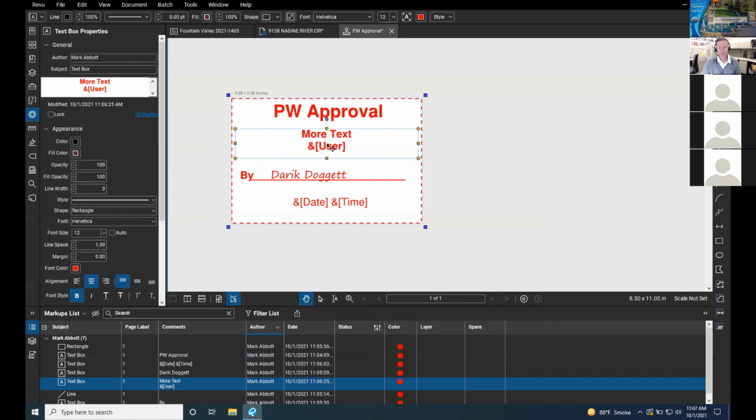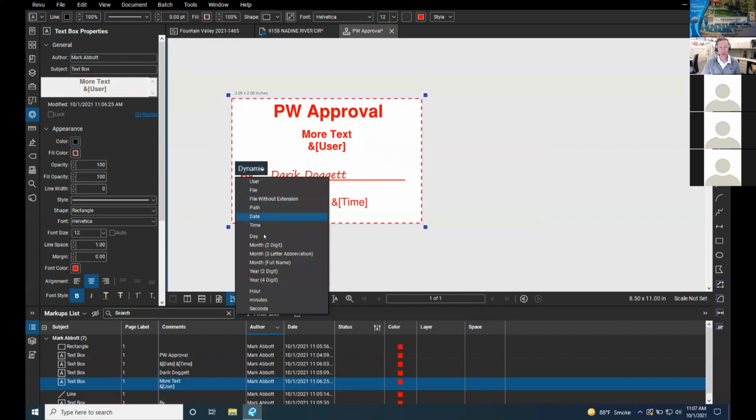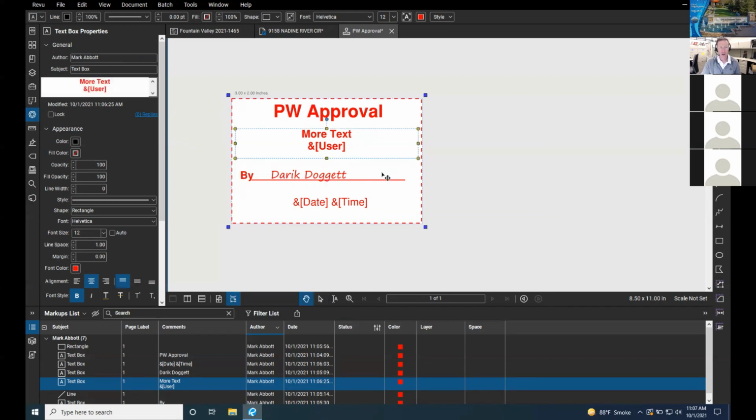So in order to engage that dynamic pull down, you have to double click into the text box and then click on the dynamic. And you can do the seconds that you place the stamp, the month, the day, some people just want the day. I don't know, whatever you like on your stamp.